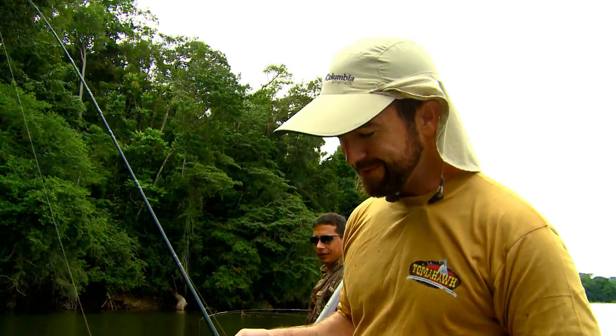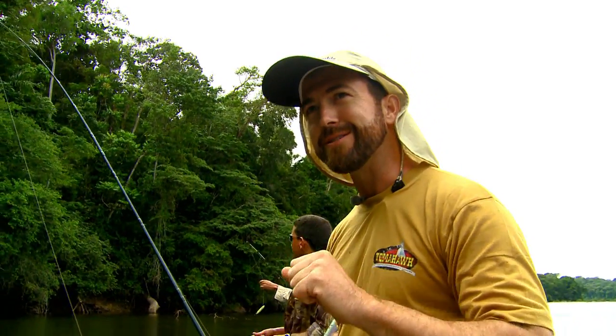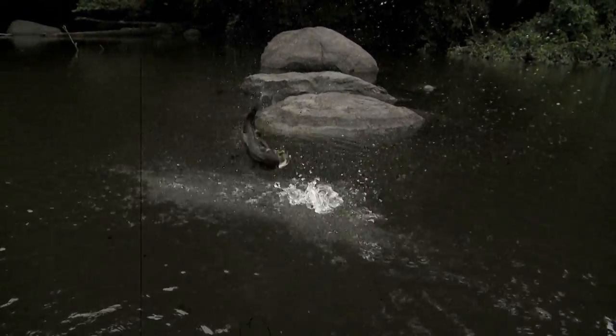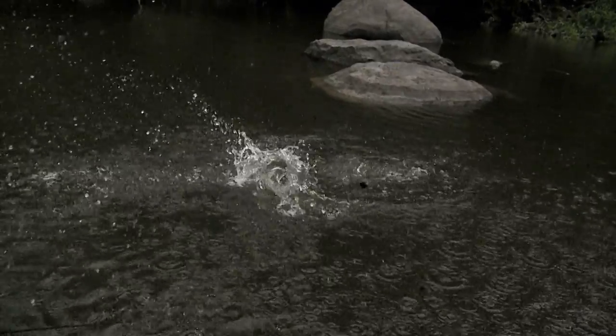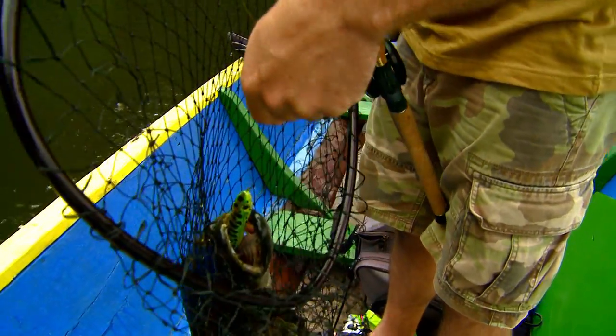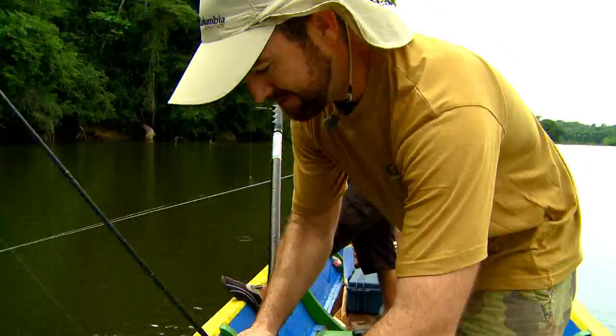Knocked at it a couple times, and I threw this up there, and I worked it real nice and slow through there, and he followed all the way up. He finally took it. Sometimes you just got to be more patient with him. Look at that, where he frayed my line. He wouldn't have held much longer. We'll retie that and go catch us another big one.